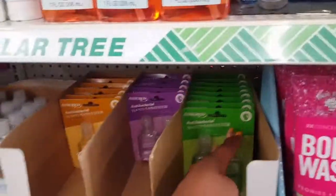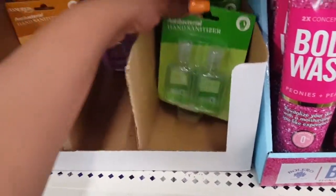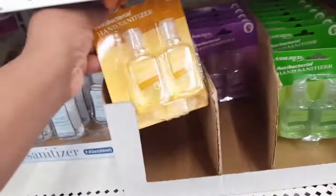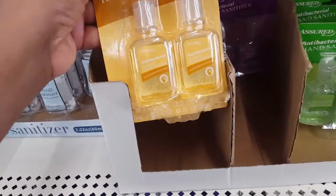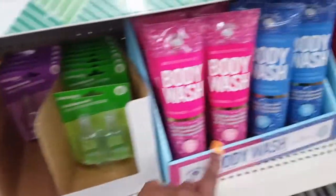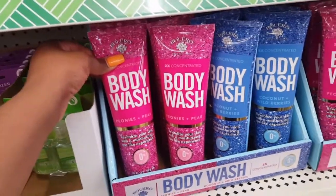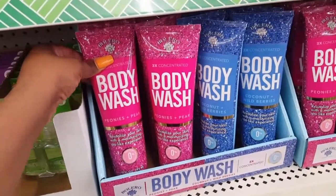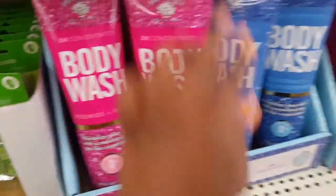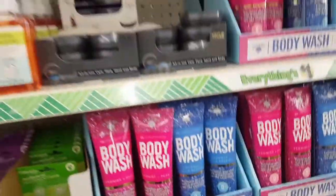Here are the hand sanitizers that I mentioned in my last video that I didn't pick up. These ones are 1 fluid ounce each, and they have, what is this? Mandarin, lavender, and mint. And it looks like Bolero has some body washes. Oh, they got some moisturizing body wash. I'm not trying it, but they got peonies and pear, coconut, and wild berries is what I see.